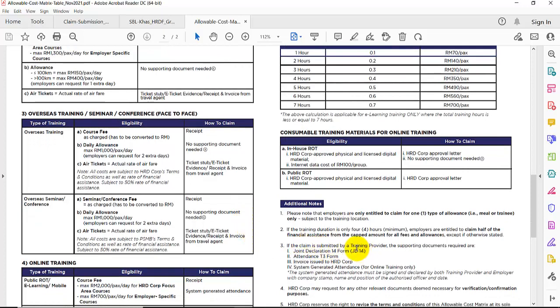If a case is submitted by a training provider, the supporting documents required are the joy declaration, 14 form, attendance, and invoice issued to HRDCorp.